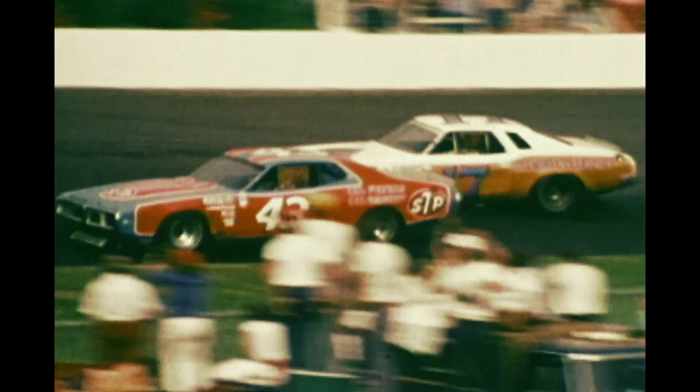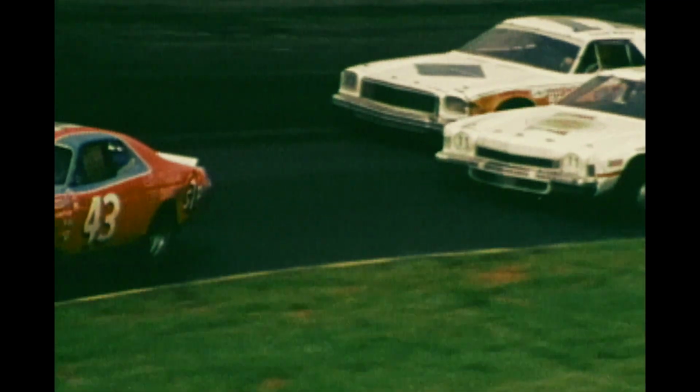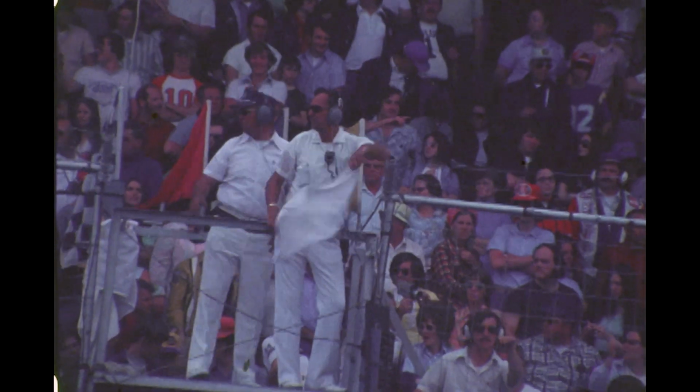Getting a little high was Darrell Waltrip in number 17 for just a moment, and Richard Petty is back in the lead. White flag is out. Richard Petty coming down for the checkered flag. It's all over at Martinsville, Virginia. Richard Petty has pulled it on.